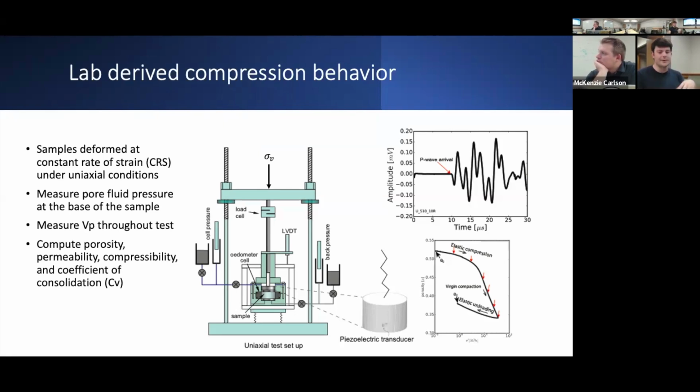The typical form of one of these tests in terms of porosity space, so you can think of this as the volumetric strain almost, is this plot here on the right-hand side and at the bottom. As you load the sample, you will elastically, because these are sediments, recompress the sediments to their previous in situ stress condition. This is typically along an elastic recompression path and is recoverable. So if you were to then unload the sample and reload it, it would follow that same path back to that stress.